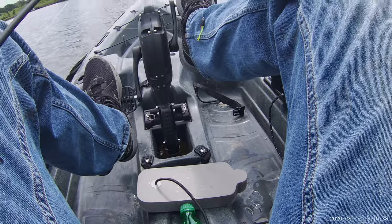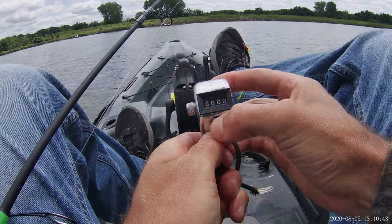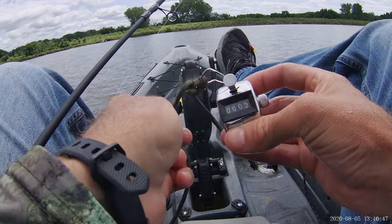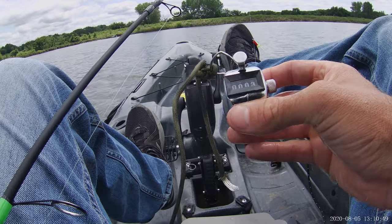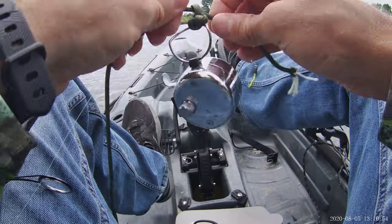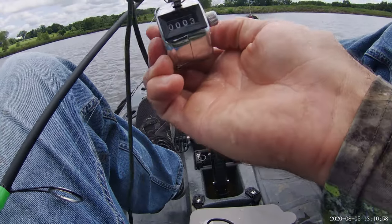Another thing I do, which I should probably start, I have this clicker. I put 3 in the box now. It helps me keep track of them. The limit out here is 30, so you definitely don't want to go over that. So I use this. I have it tied to my boat so I don't lose it. It helps me keep track of how many fish I have.